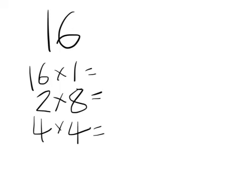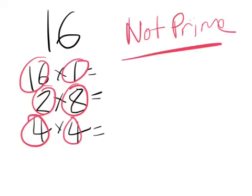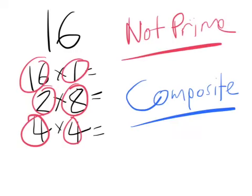Look, so you've got itself and 1 and more. 2 times 8, 4 times 4. It means it is not prime. It means it's a composite number. It's composed of many different factors.